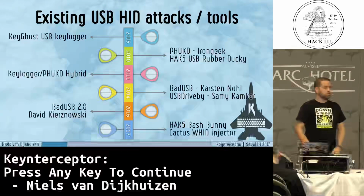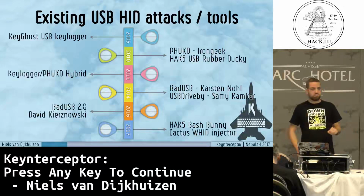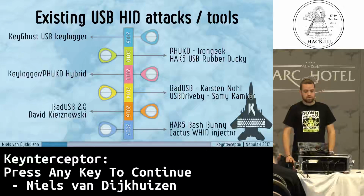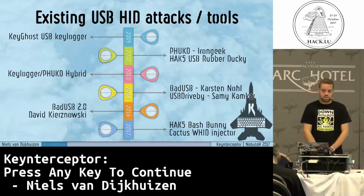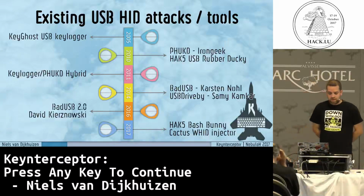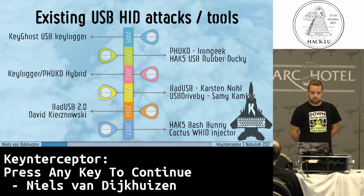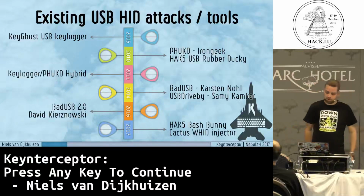So, a short history. The oldest reference I could find on USB keyloggers was from 2005, the KeyHost. If somebody knows an older reference, please let me know. Then 5 years after that, in 2010, we get the FUCT, which is a programmable HID USB keyboard dongle from Adrian Crenshaw, also known as Irongeek. Hak5 also created the Rubber Ducky around the same time. They are both based on a Teensy 2 microcontroller. And in 2011, Adrian enhanced it a bit by combining it with a keylogger. My presentation is also combining the two things, so sniffing and injecting keystrokes.